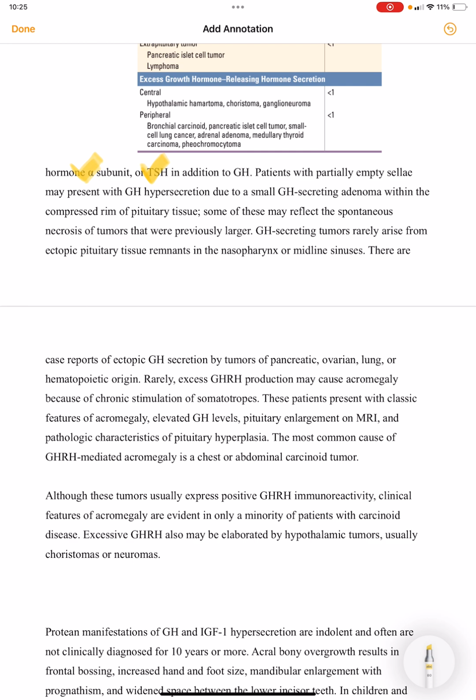Patients with partial empty sella may present with growth hormone hypersecretion due to a small growth hormone secreting adenoma within the compressed rim of pituitary tissue. Patients who have this partially empty sella also present with growth hormone hypersecretion because of a small growth hormone secreting adenoma in the compressed rim of the pituitary tissue.